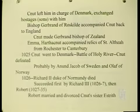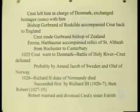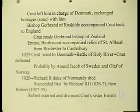When Canute went back to England, he brought with him Bishop Gerbrand of Roskilde, and there Canute made Gerbrand Bishop of Zealand as well. And so he brought one of the leading bishops of Denmark.